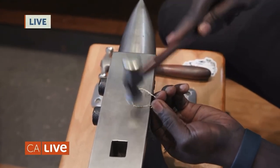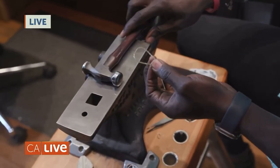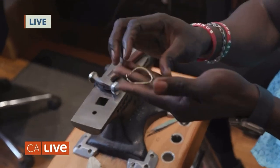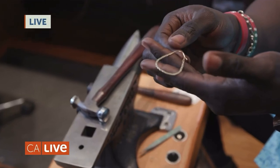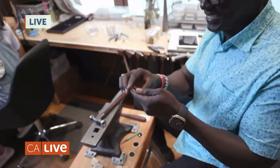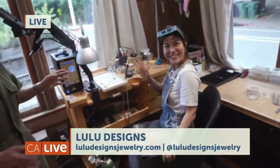And then, why do you hammer it, just to make it flatter, I suppose? Actually, in this case, because we started with a twisted wire, it opens up the metal into a little basket. Look at that, Serene. Amazing. You make that look so easy. I know that's super difficult. I can't even do that with a safety pin, let alone jewelry. Yeah, he's amazing.